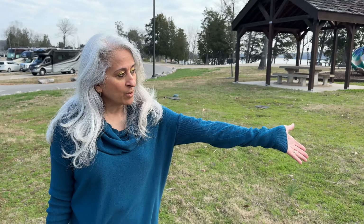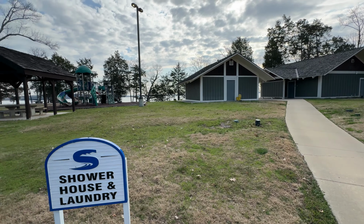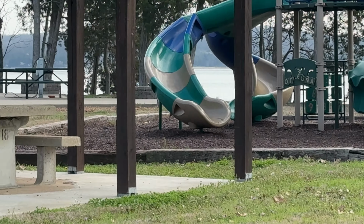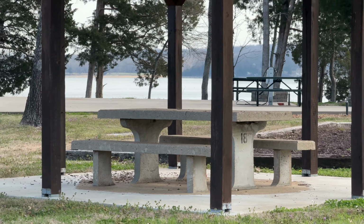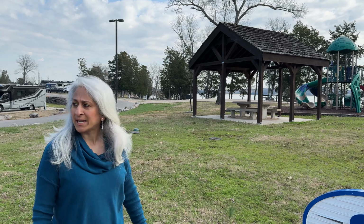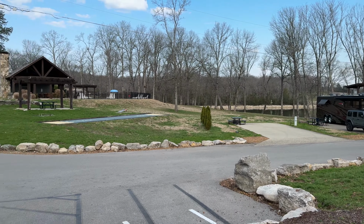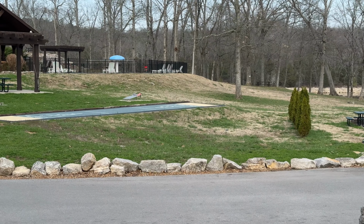This is the shower house and laundry. And behind it, there's this huge, beautiful lake. It's March right now, so obviously we don't have mosquitoes, so we're good. There's a nice playground and a picnic table. Over there, there's some cornhole and shuffleboard, I think that is.